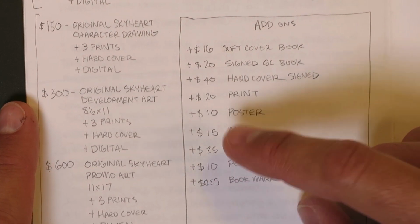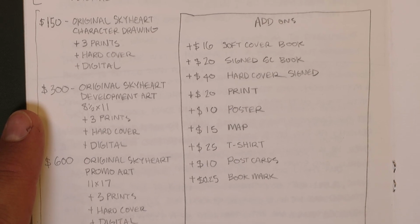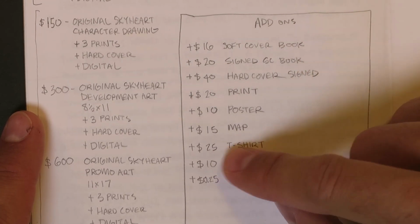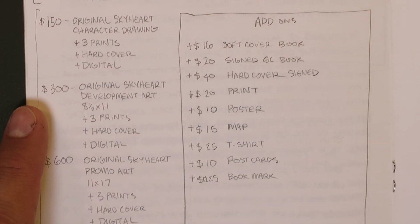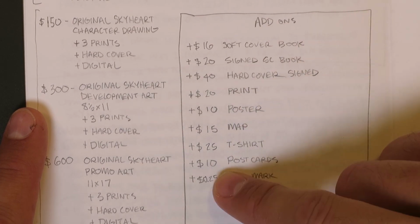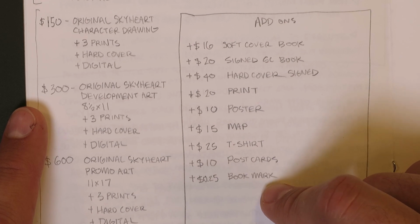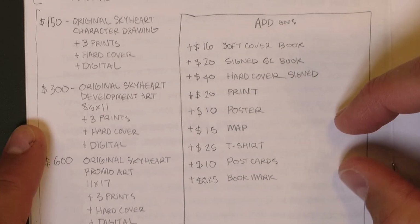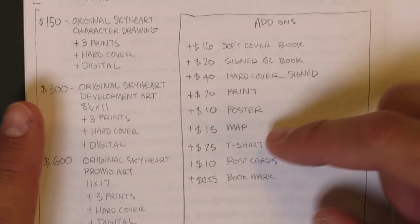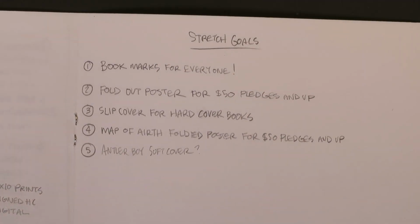Might do a t-shirt. I've got a friend, Dave Lasway, who has a t-shirt business called Stately Type. Check out his shirts. I've partnered with him before to do a t-shirt project. I might do a partnership with him to do a Skyheart t-shirt, which would be really cool. Figure out a nice symbol, a Skyheart symbol or something. Postcards, I'm going to do a postcard run, and I'm definitely going to make bookmarks. I love bookmarks. Everybody gets a bookmark when they order something from my shop right now, so I'm probably going to make Skyheart bookmarks. All of these extra things are dependent on if we reach certain stretch goals, and that is what I'm going to talk about next.